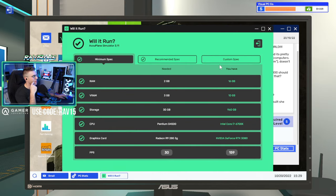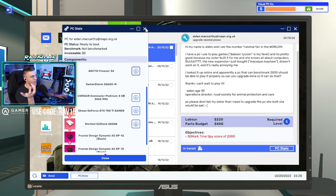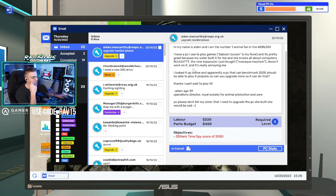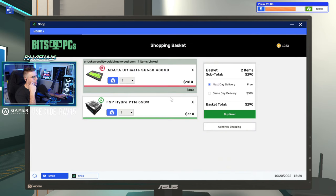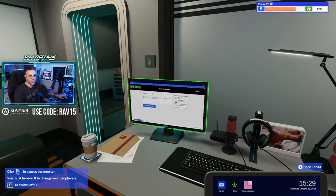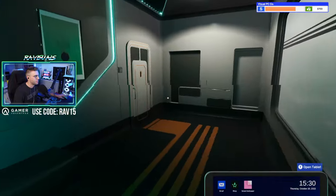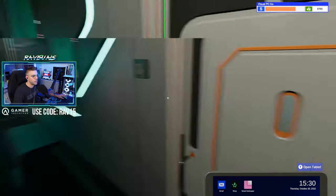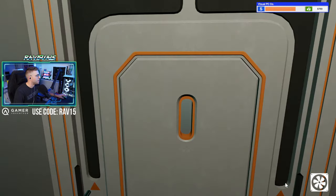This, by the way, tells you what the PC needs to run the game, which is very useful. I'm gonna go ahead and just assume it maybe needs a new graphics card. We may even have one already available for that, so that's fine. Okay, let's go ahead and go to our shop. Let's go to our checkout and just buy our products, because that's pretty much all we need. Okay, and then let's wait till the next day and wait for our stuff to show up. Leave the workshop. Okay. So all our stuff will come in. Okay. End day.